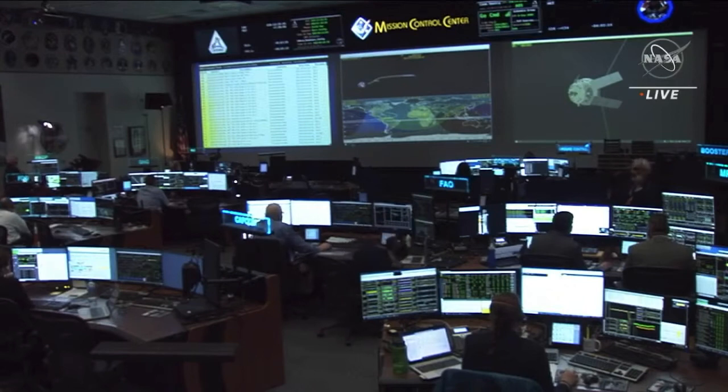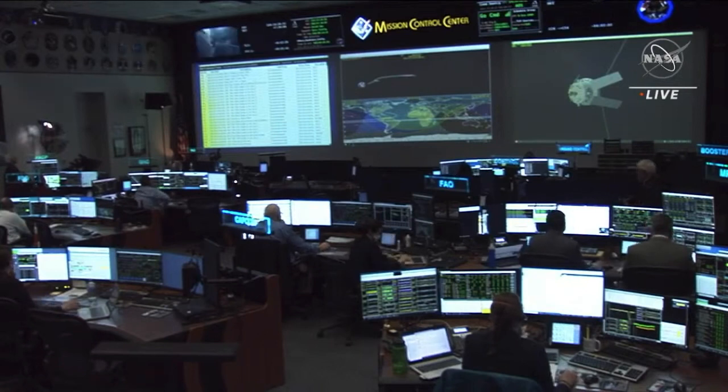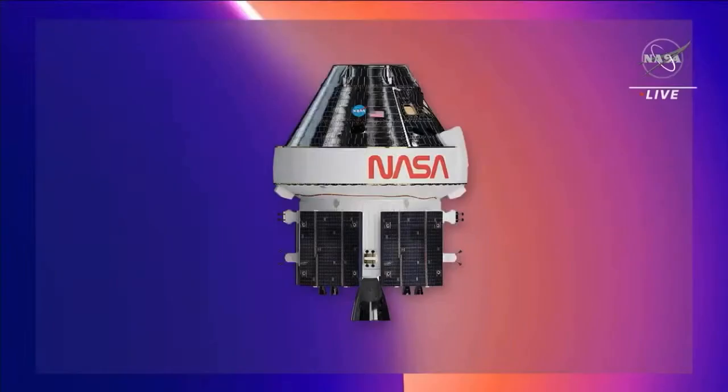We're now less than 6 minutes away from the OTC-1 burn, which will provide a critical checkout of the Orbital Maneuvering System engine, or OMS engine. It is located on the very bottom of the service module there. You see it on your screen there, located at the very bottom. It's the larger of those engines you see. Today's burn will last less than 30 seconds.